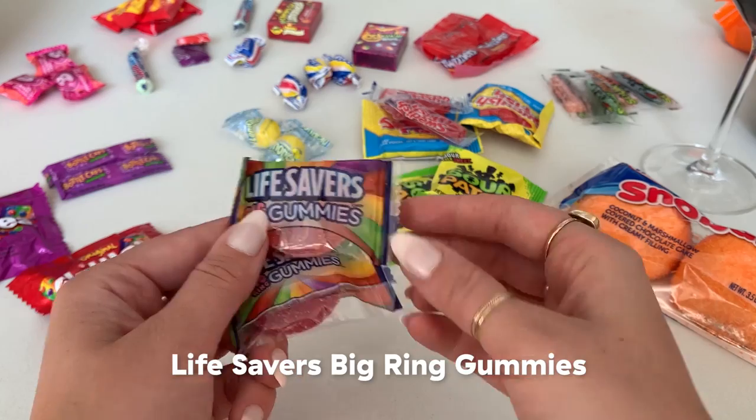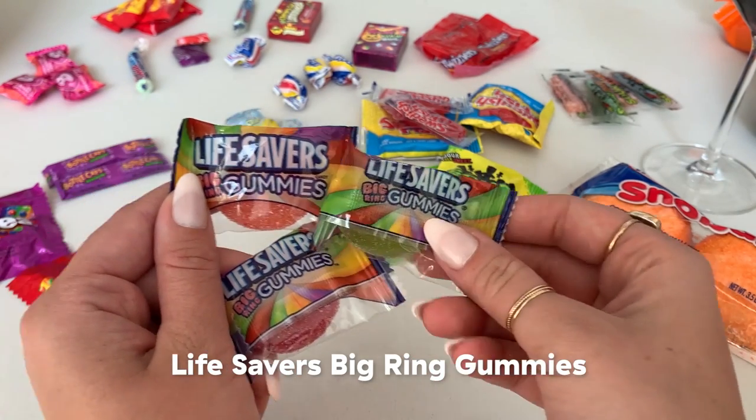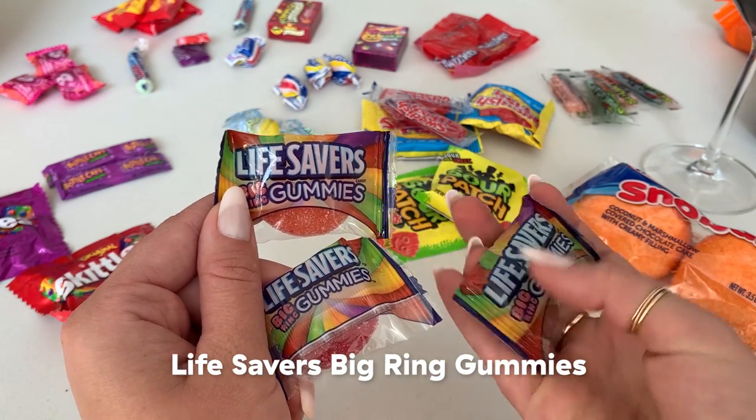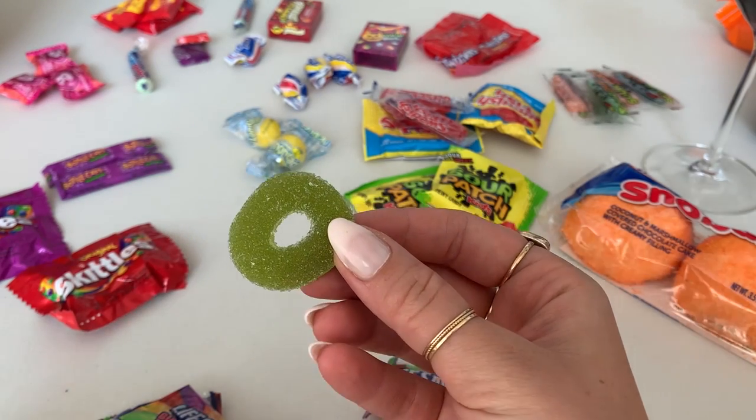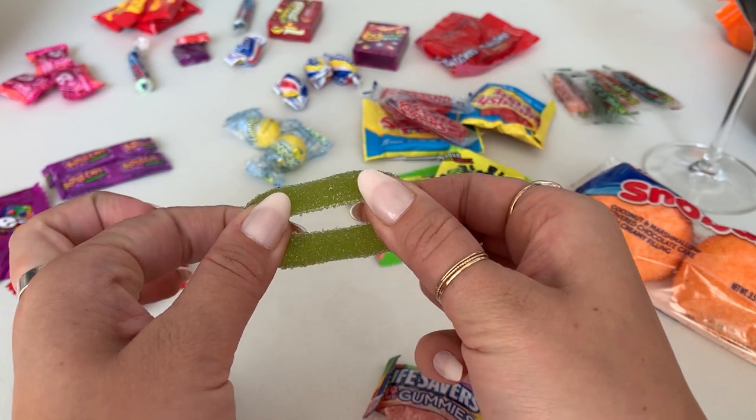Up next, we have the Lifesavers Big Ring Gummies. So we had Lifesavers earlier, and I said that they were fine. You'd find them at the bottom of your purse. You'd offer to someone, and they would say, sure. The gummies, though, are amazing. You can stick them all on your fingers and eat them off. It's like an activity that comes with it. And the super sour gummy ones just seem even better.